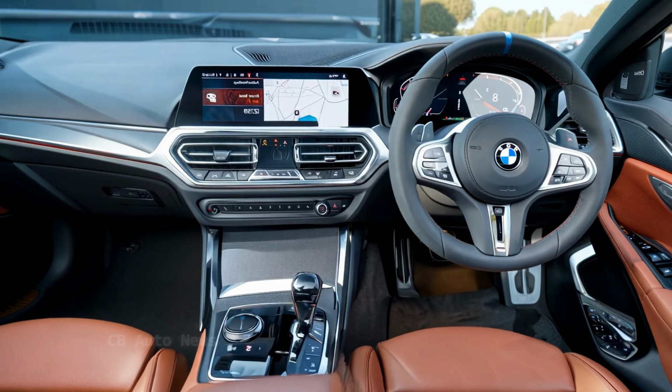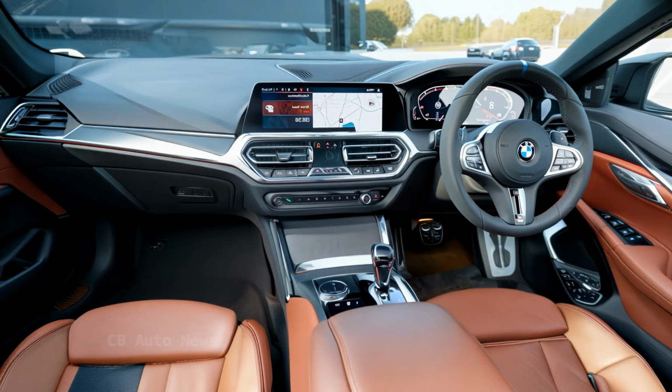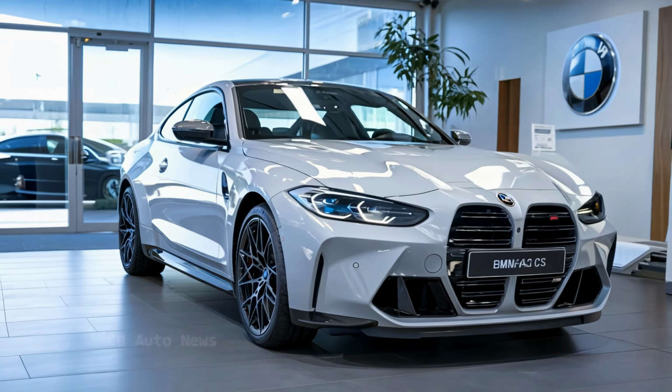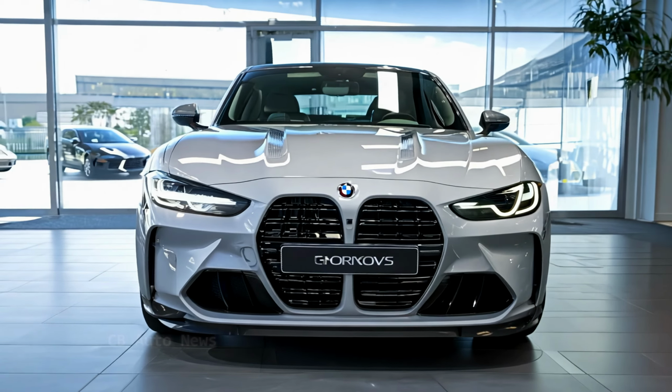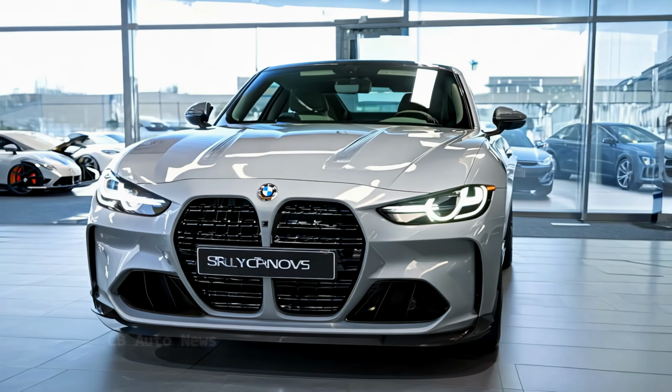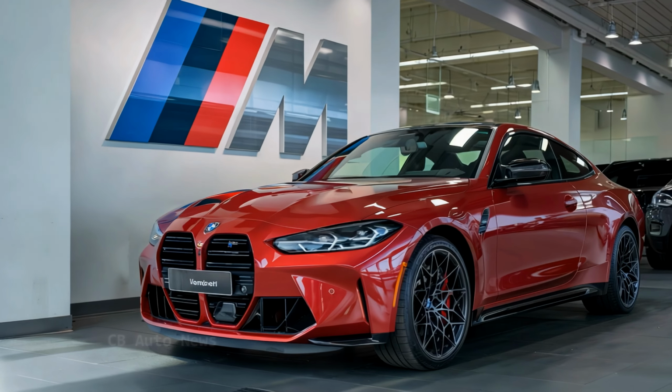On the tech front, the 2025 M4 introduces BMW's latest iDrive 8.5 infotainment system. It's intuitive and easy to use, with added connectivity features and over-the-air updates to keep it current. The exterior also gets a refresh, with laser diode tail lamps and newly designed forged alloy wheels that enhance the car's athletic appearance.